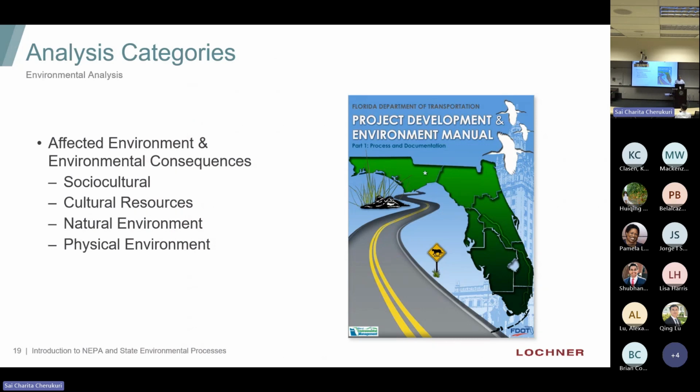All right, the analysis, again, the affected environment and environmental consequences. These sections are broken into 4 separate pieces. Sociocultural, the human environment. Cultural resources: historic, archaeological, parklands, conservation lands, those types of areas. Natural environment: wetlands, protected species, water quality. Physical environment includes air, noise, contamination, things of that type. You have to look at each of these parameters as part of a NEPA study.